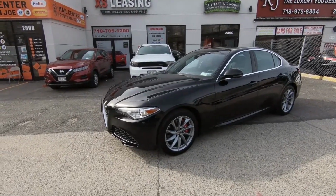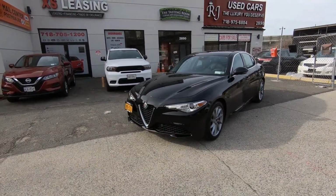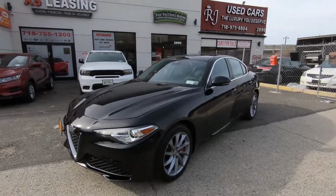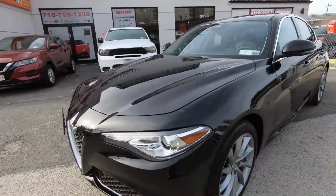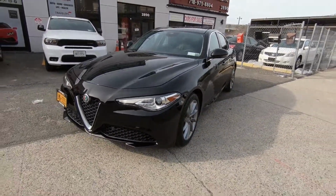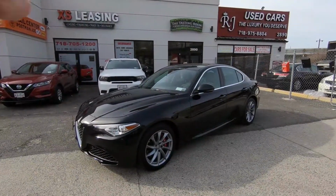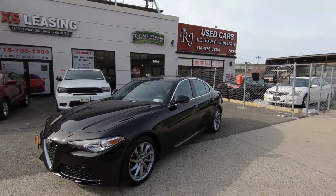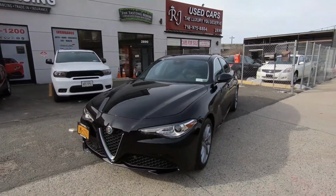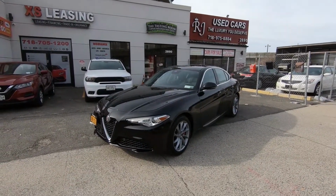When you park this car on a slope or on a hill, it will automatically engage the parking brake, so that will be a convenient feature as well. The lights up front look really nice. These are HID headlights and LED tail lights as well. You have this panoramic sunroof, which is a $1,300 option on this car. You have a full leather interior, and let's check this car on the inside.